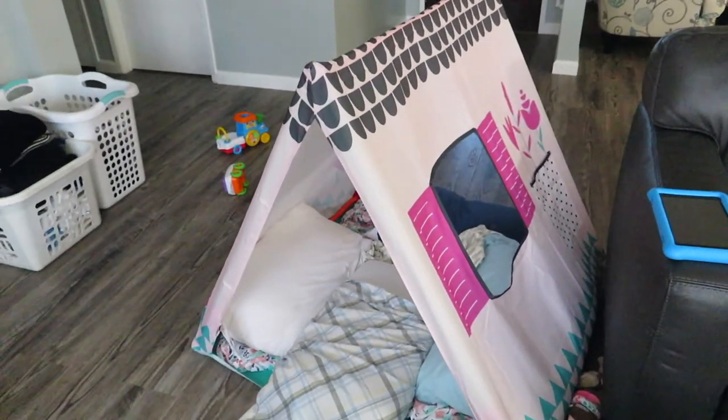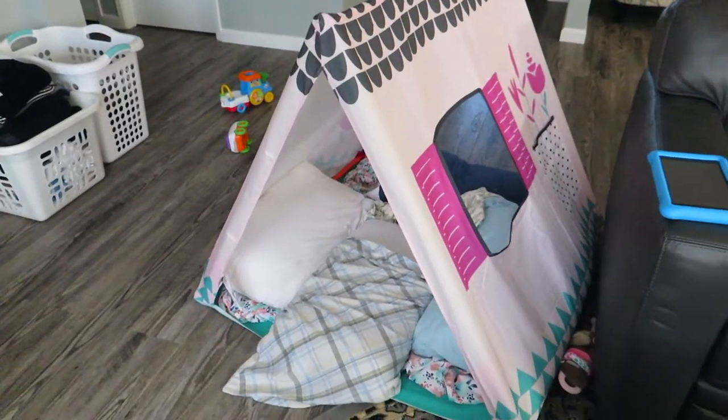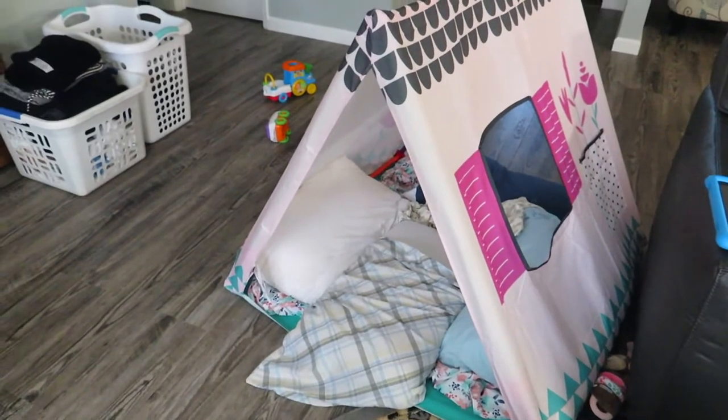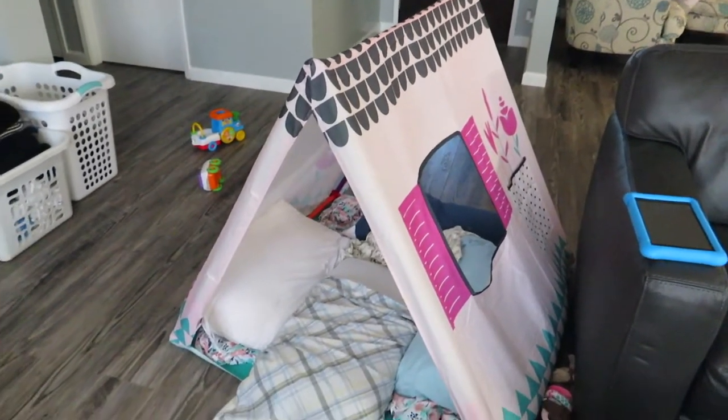We were actually thinking of getting a teepee tent, but we weren't really liking the designs online and in store, so we just decided to get this when we saw it. Also, this basic tent style really suits us more than the teepee tent. Plus, I don't know if you can take apart the teepee tent and put it away, but this one you can put away. So I actually like that.